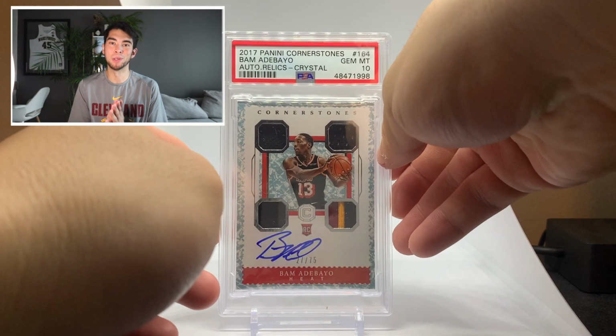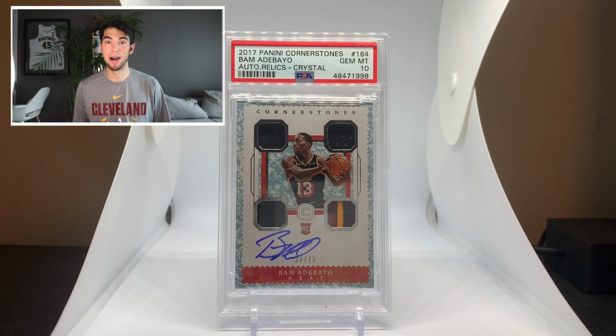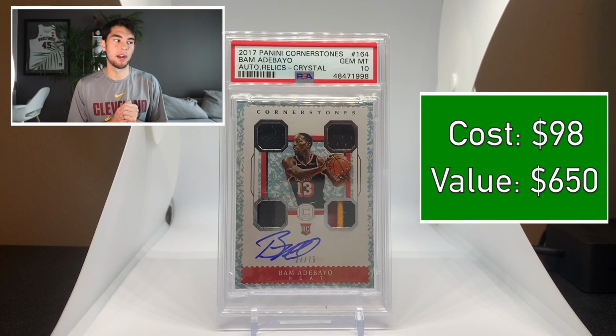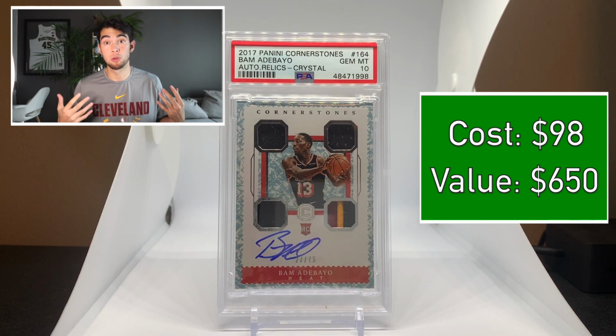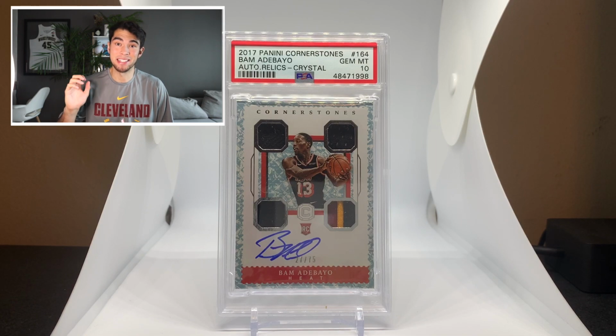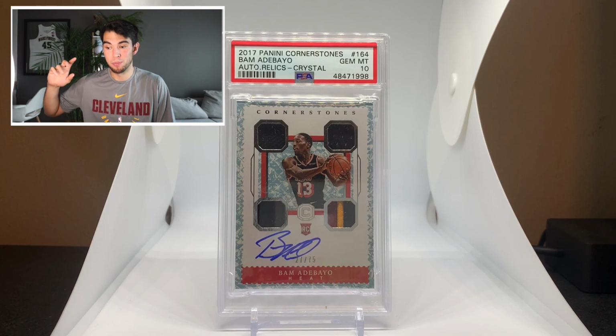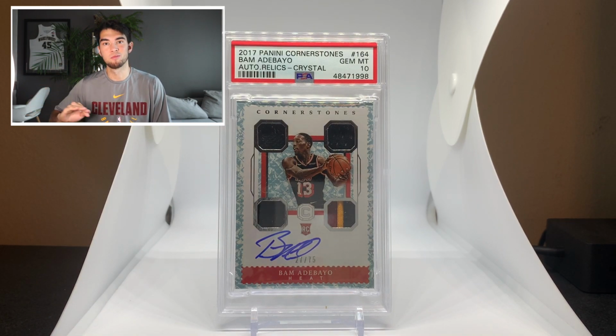Boom, first 10, and what a way to start it off. Bam Adebayo, you might have heard, he's about to sign his max contract extension. I love this card, guys. Once again, Cornerstones, obviously not a National Treasures or a set you may be super familiar with, but a true rookie. You see that 3-color patch, on-card auto in a PSA 10.